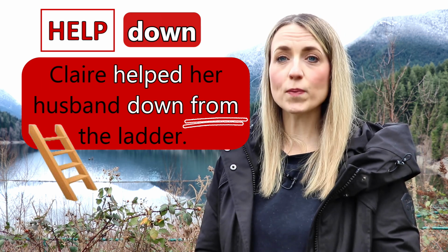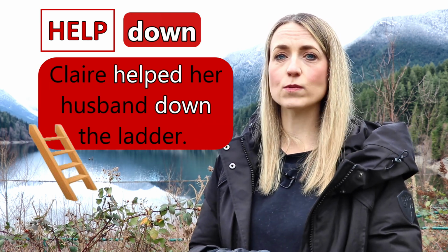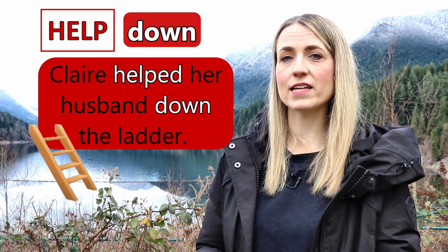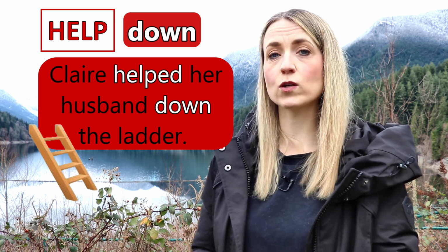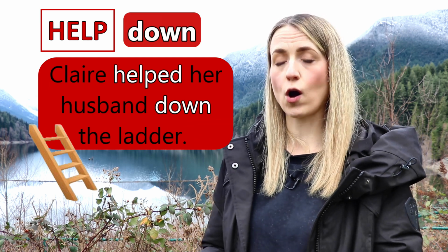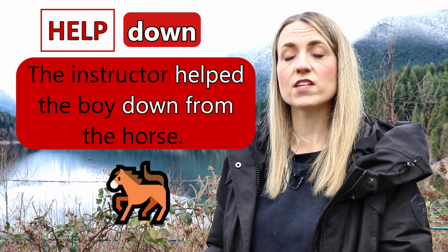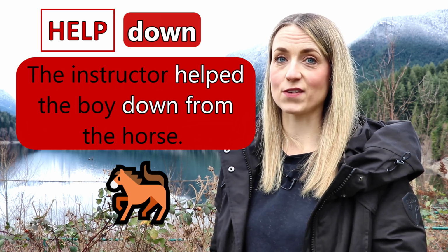She is likely helping her husband by holding the ladder steady. If I say Claire helped her husband down the ladder, then this means that she is on the ladder too, helping her husband. And in this case, that would be very dangerous. It's different with stairs and steps, where we can walk next to someone. The ladder and a horse have something in common, and again we use down from. The instructor helped the boy down from the horse. The instructor isn't on the horse with the boy, so add in from after down.